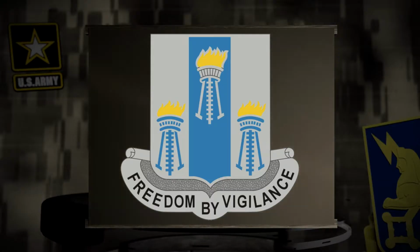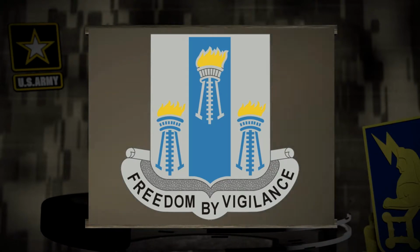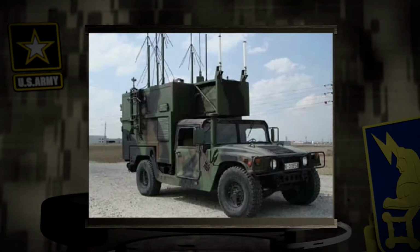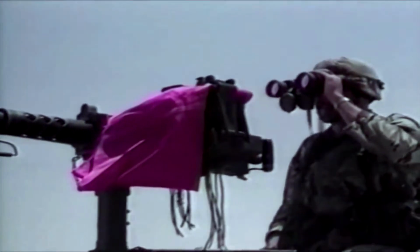The 502nd MI Battalion was one of many CEWI units tested during Operation Desert Storm. The Alpha Company included 6 SIGINT collectors, 3 ELINT collectors, 5 jammers, and 3 quick-fix personnel. All of these different assets combine and allow you to accomplish all of those different things to help find, fix, and finish the enemy as your maneuver commanders attempt to outfox them on the battlefield.